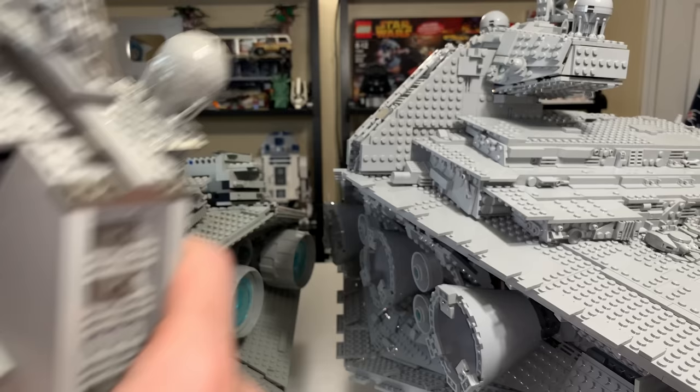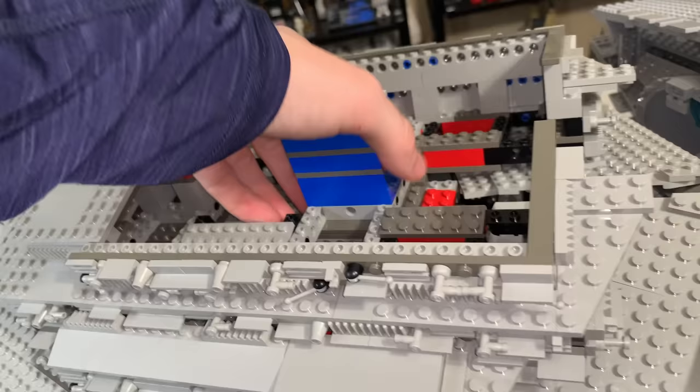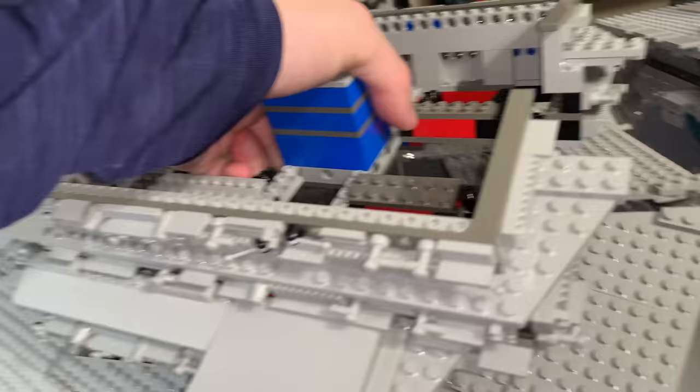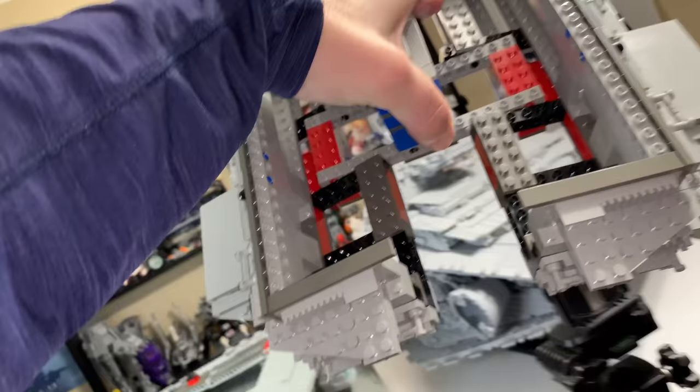And then you also have to pull this whole section off, so you can put your hand in there like this, try to get a finger around it. This piece will come off. You know, it's a bit of a pain. It's definitely a bit of a pain. There we go. Got it right like that. And so now you have both sections removed from the Star Destroyer.